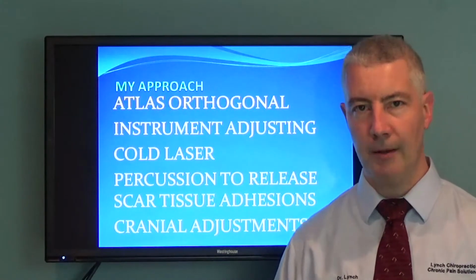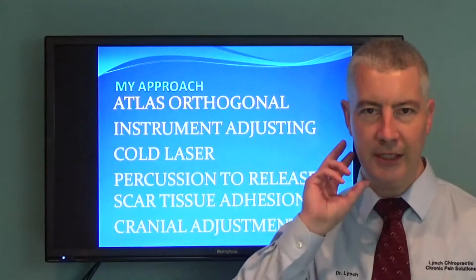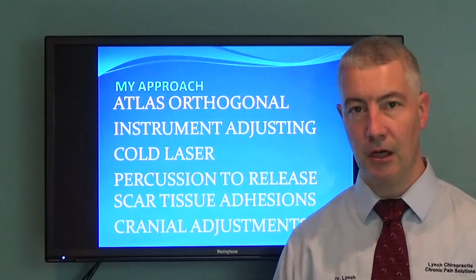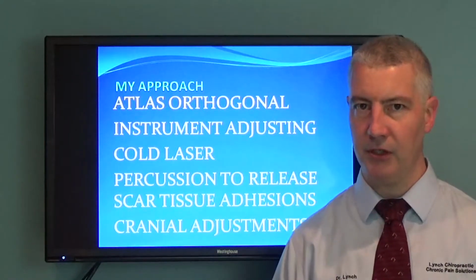Also, through trauma, that jaw can get knocked around and misaligned, so we need to adjust it back to its proper position. And the skull in trauma can get out of its proper position.